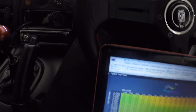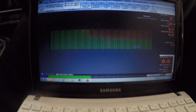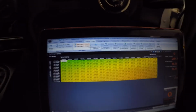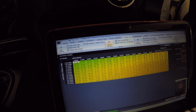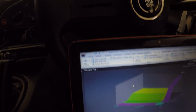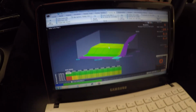Right guys, I've not strapped her down yet, but what I'm doing is going over my map, looking over bits and bobs. I'm on Adaptronic, and I'll show you sometime exactly how it's set up on Adaptronic if there's enough interest. Basically just going to go over it all, make sure everything's happy just now. And I'll probably do a couple of wastegate runs and then I'll start adding in some boost.